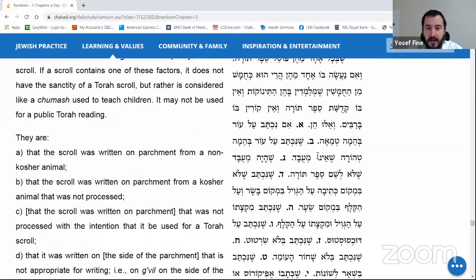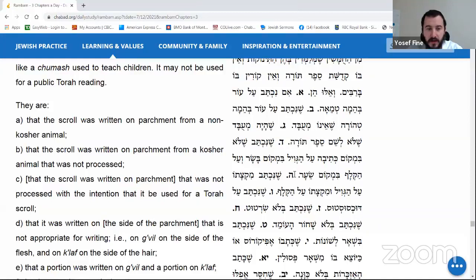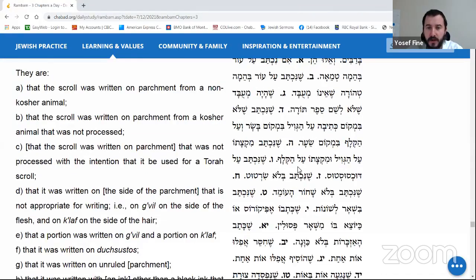Number one, if it was written on the parchment of a non-kosher animal. Number two, it was written on a kosher animal, but it was not worked out, processed properly. Number three, it was worked out properly, but not for the intent of a Sefer Torah. Number four, it wasn't written on the right side. On the gvil, it was written on the side closer to the meat, to the flesh, and on the klaf it was written on the part closer to the hair.